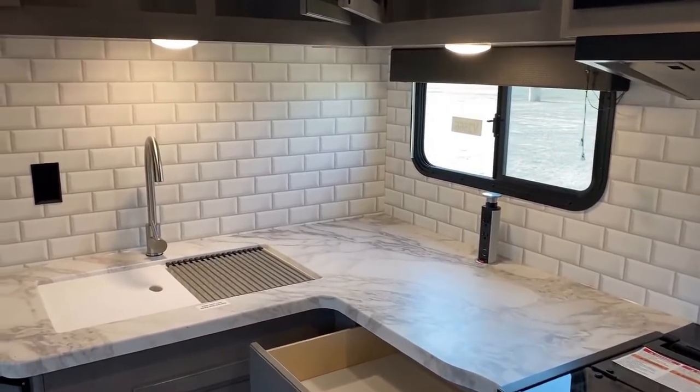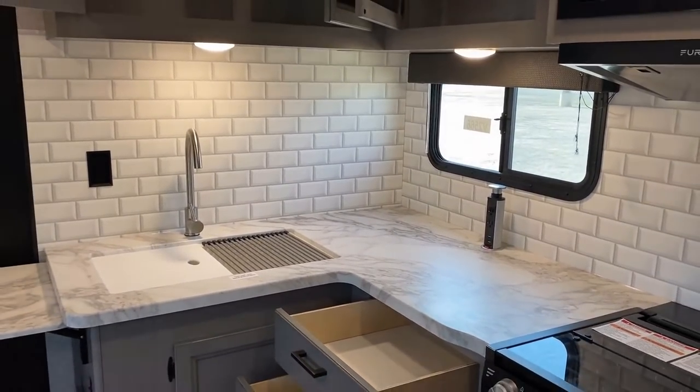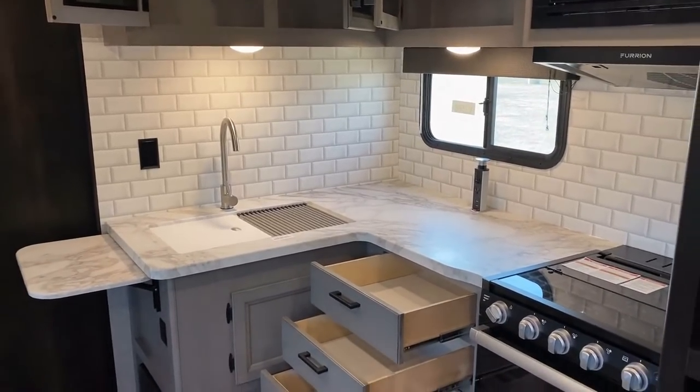And I've noticed there's a lot of people that have kind of a love-hate relationship with those pop-up power towers. What do you think about those? Is that positioning right? Would you want it moved somewhere?